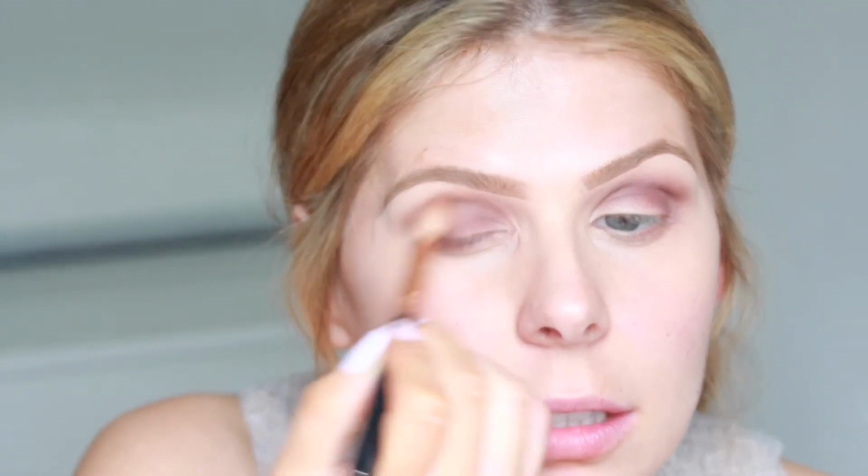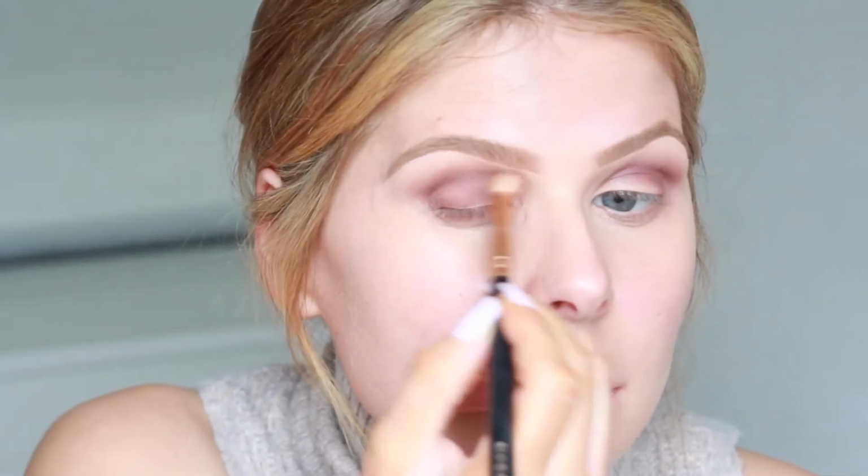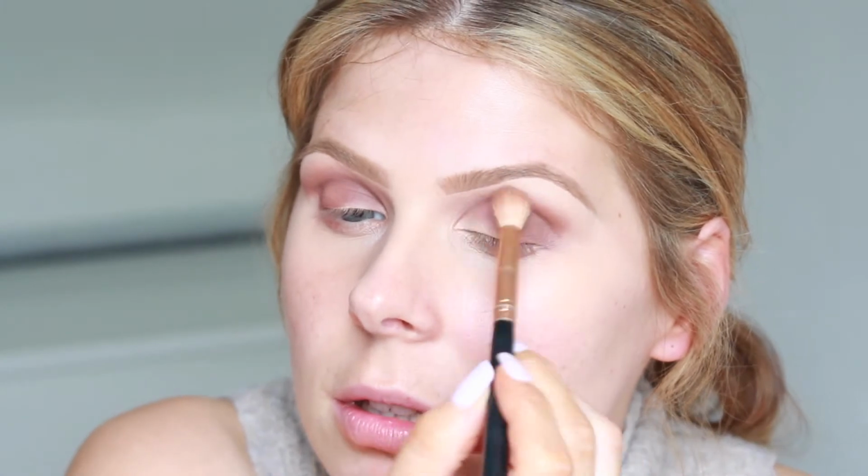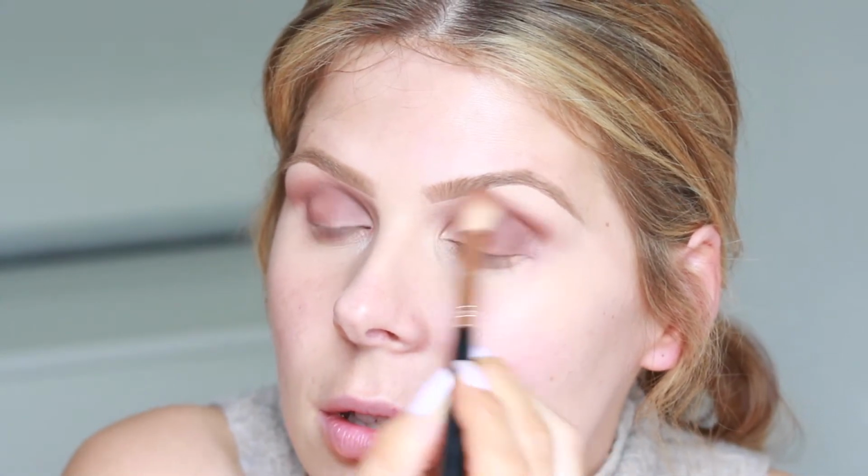So yeah, I was really pleasantly surprised. The shade Cocoa is a really unique shade actually because it's quite a rich chocolatey brown, but it's got a slight mauvey undertone to it, which I really like, which is kind of a theme throughout this palette. I thought that was quite unique in comparison to other palettes which have just got a basic chocolate brown. I liked that it had that slightly more feminine mauvey undertone to it.